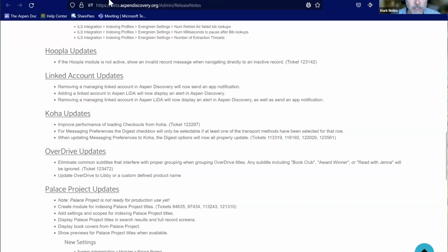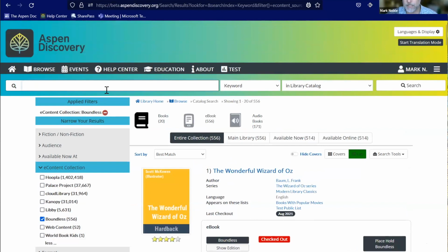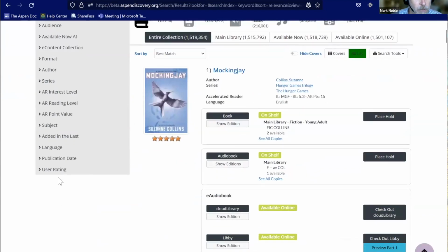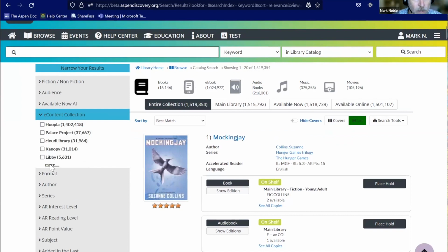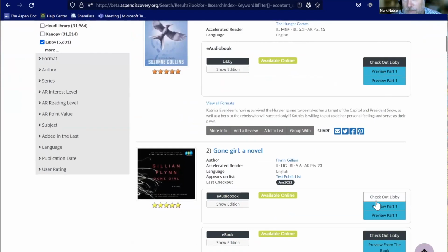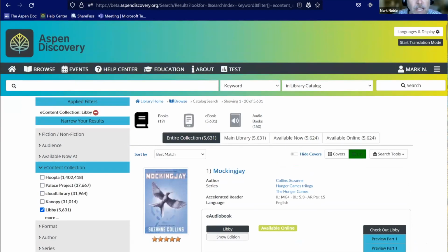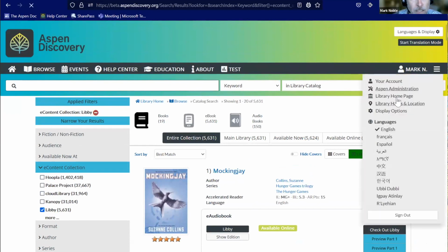Then similarly to Boundless, we updated Overdrive to Libby. This is something we've talked about a bunch. So everywhere that it was saying Overdrive, it's now saying Libby, so we can filter down on that. So here we've got our checkout Libby and place hold Libby, previews.